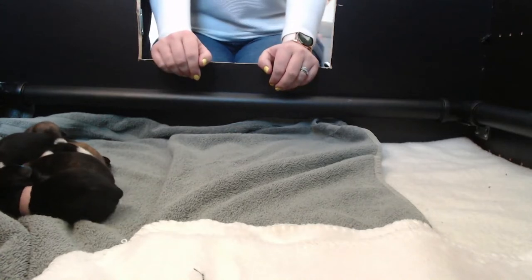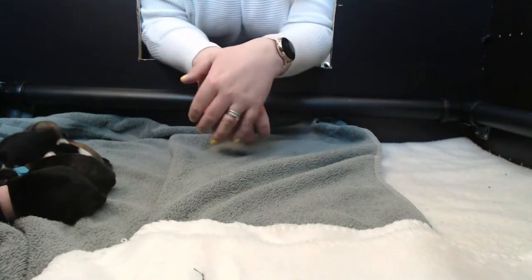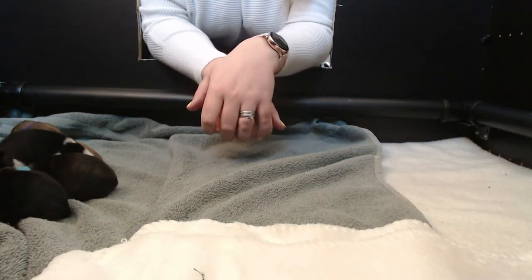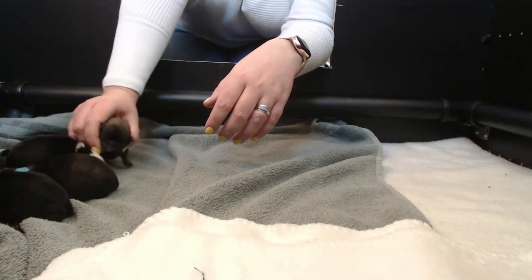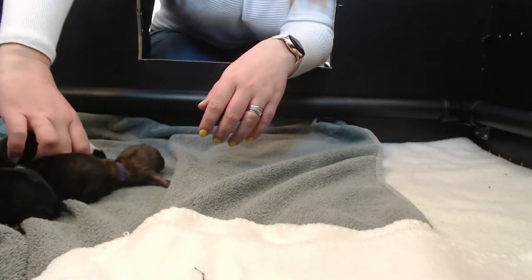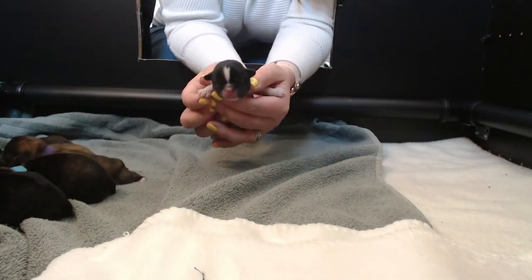So obviously this cam is set up all day and then we switch it off at night, but I have to weigh them every day, so we're going to set it up and I'll be back on live tomorrow, where if you would like to watch, then tune in.